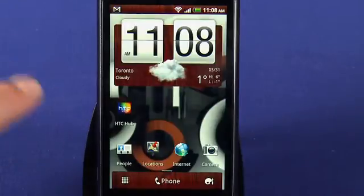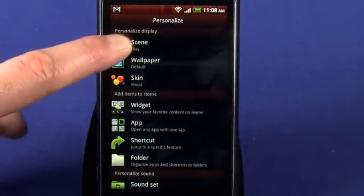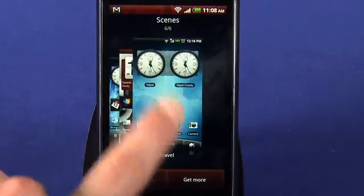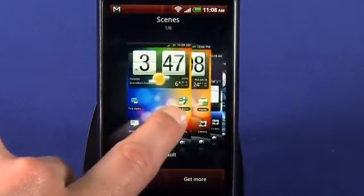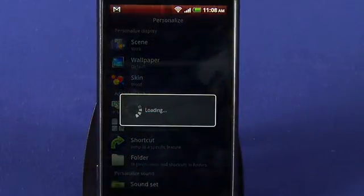Many of these themes will actually change the clock and all that kind of stuff, so we'll go in there and actually have a look at some of the themes, which are called scenes in this case. So now you can see if we're a world traveler, we can have side-by-side clocks, a bunch of different options here. So we can just tap on any one of these to select, and that will change our theme.